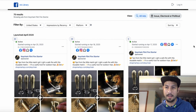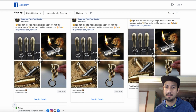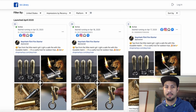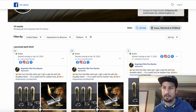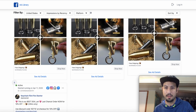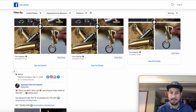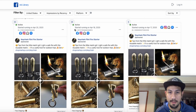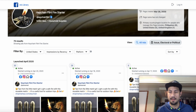And look, they have 75 ads, different ad sets running. They only got 4 ads, but within those 4 ads they got different ad sets. So it counts them all as results over here on the left corner. And they're all the same, which is good. I think it's going to be a good product to run. And their oldest ad is only like 10 days old. It's crazy.